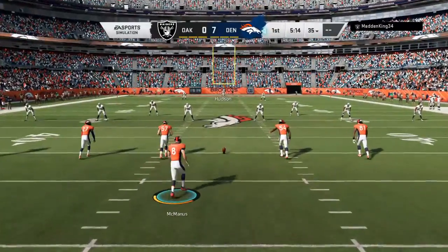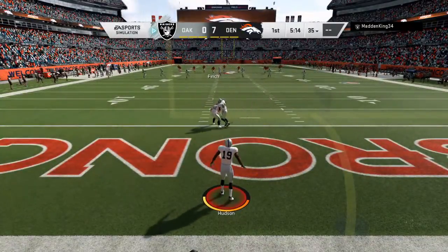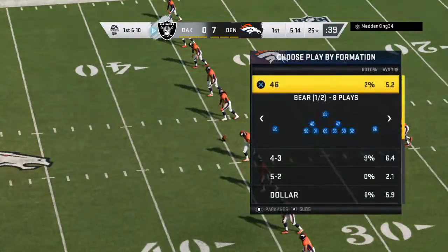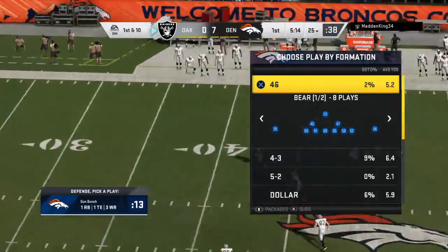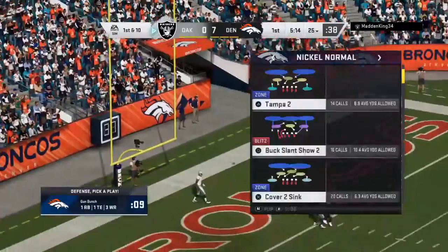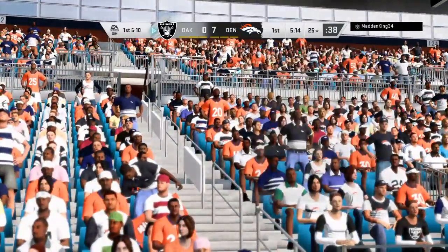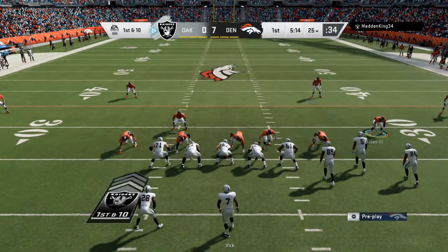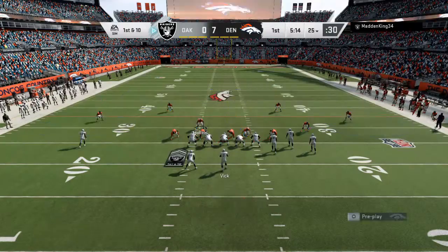After the touchdown, here's McManus now to kick it away. The Raider offense set to get this drive started. And the last drive, their first drive, 3 and out. What changes here, if anything?